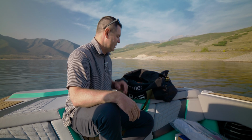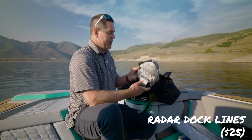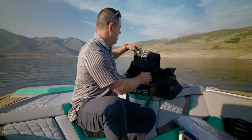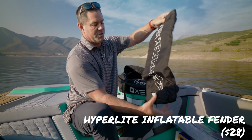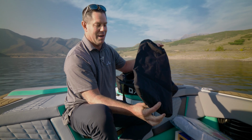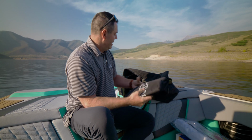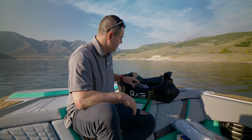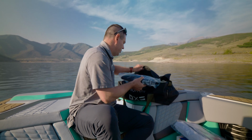I'm going to go through a few different things that I put in my bag that have just been helpful to have with me. I've got my dock lines. Found these are amazing. We're a Hyperlite dealer. These are full-size buoys that inflate like your blow-up toys. So notice how compact that is. I can keep that right inside my bag and have buoys whenever I need them. I don't always use them, but whenever I dock up and load people in, it's nice to have. So I've got a couple of those.